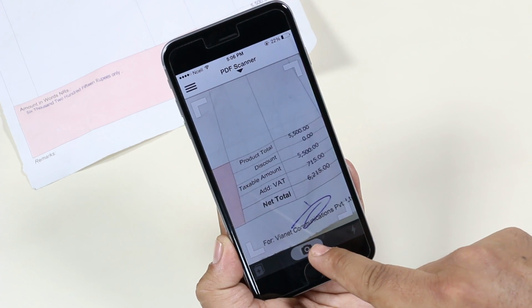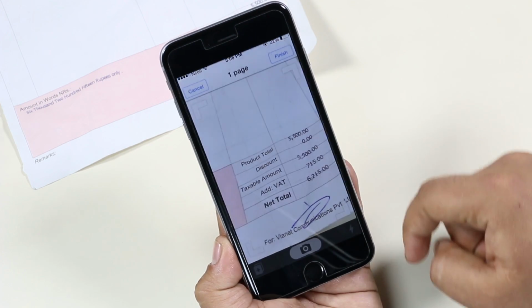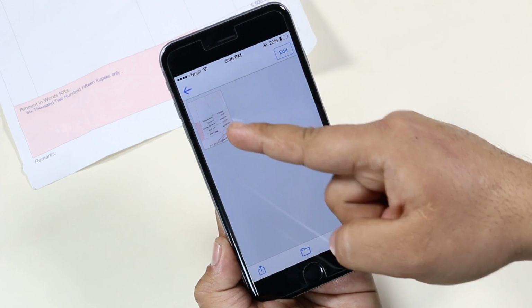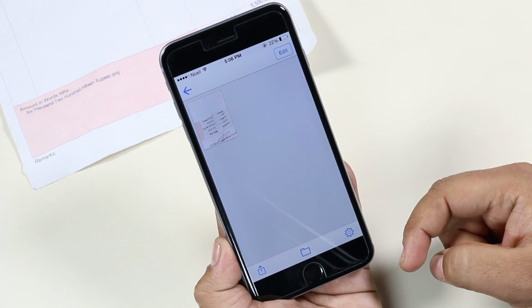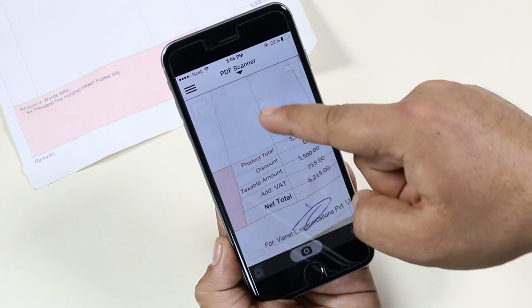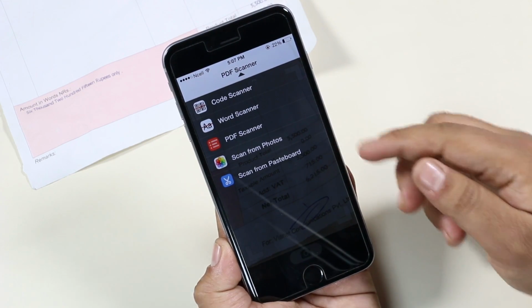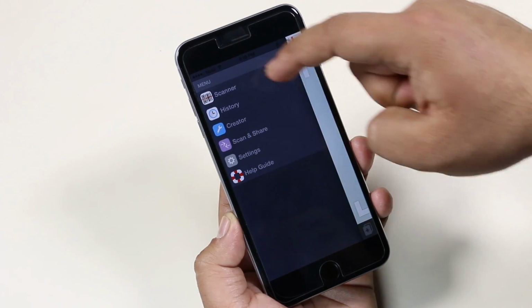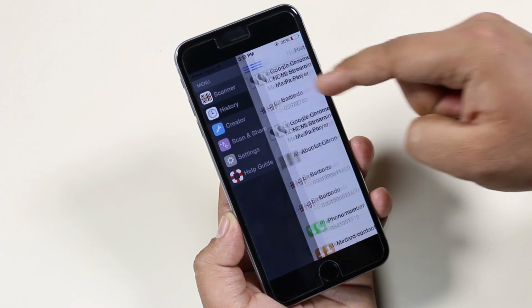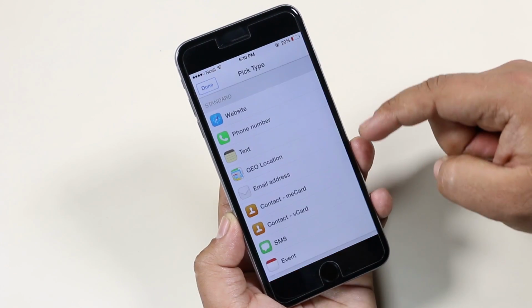Next we have is the PDF scanner. You can take pictures of any document and convert it into PDF files. We have option to scan QR codes from photos or from pasteboard. That is, you can copy the QR code and scan it here to see the result. You have more options here to see the history, create your own QR code for stuff like a website, phone number, email address, and many more.